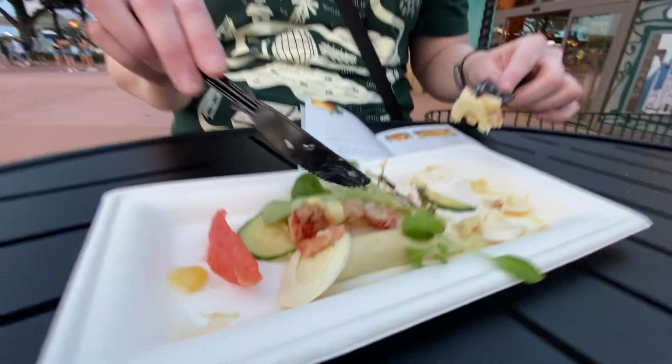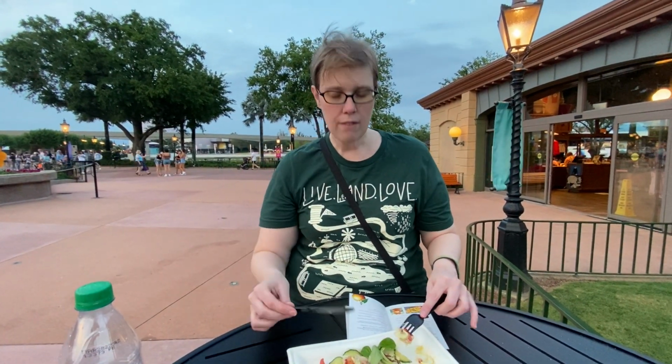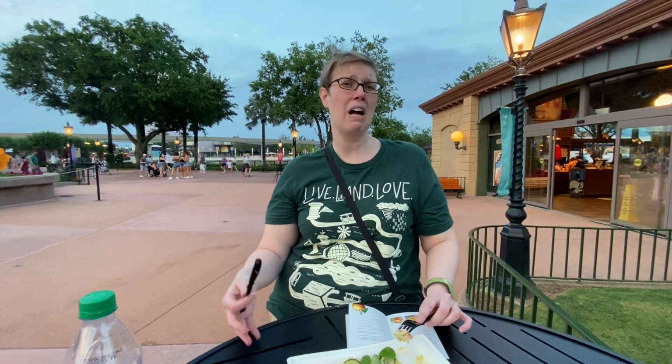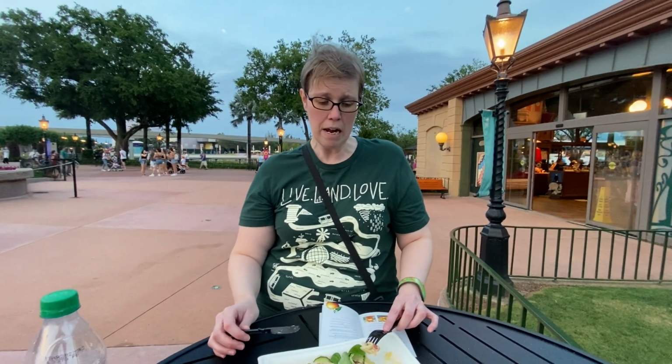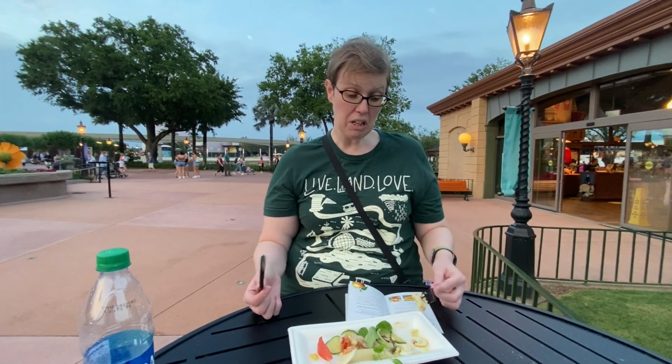It's good. I'm not sure it's necessarily worth the price for what you get, but if you like lobster and you want something that's gluten-free, I think it's a nice option. It's very refreshing. So if you're out here on a hot day, this is a perfect dish. But I think it's fairly solid. Again, maybe a bit more citrusy than I would personally like, but it's still pretty good.